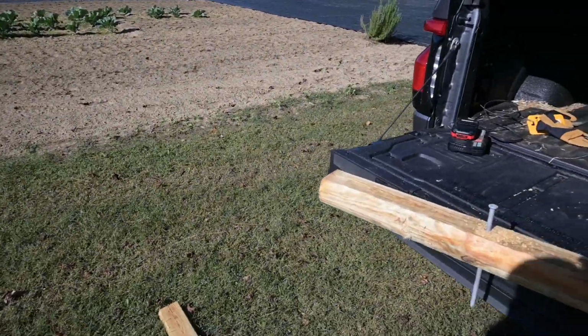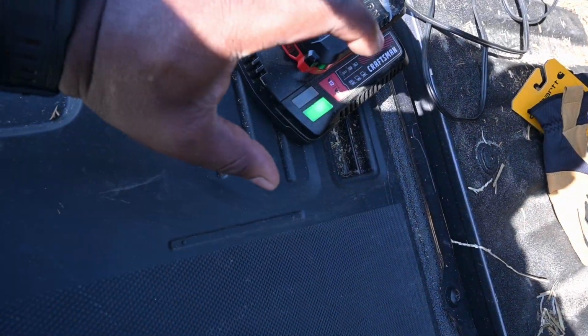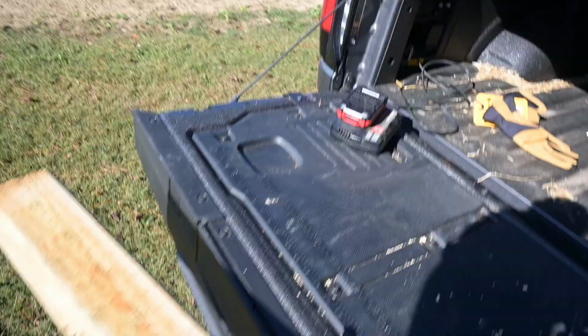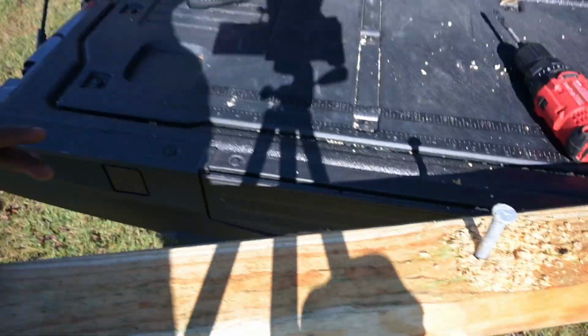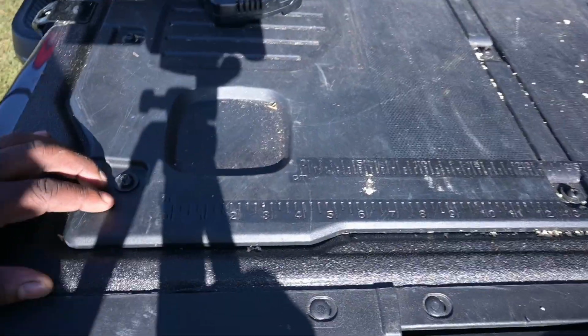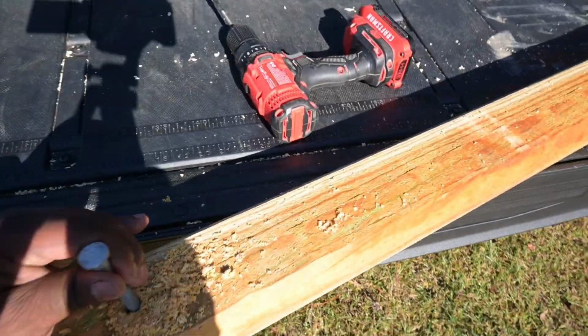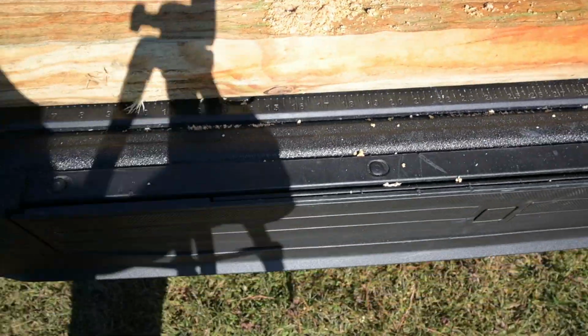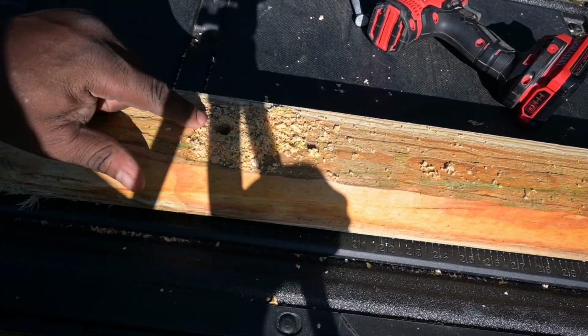Alright guys, I'm out here, just started, got the truck out here. As you can see, the battery is charged and it's plugged up. What I did was come over, I put the piece of wood up here. Don't know if y'all could catch that ruler that's going across the whole tailgate there. But I put that piece of wood up here, just like that. Came over to 16 inches and drilled a hole.